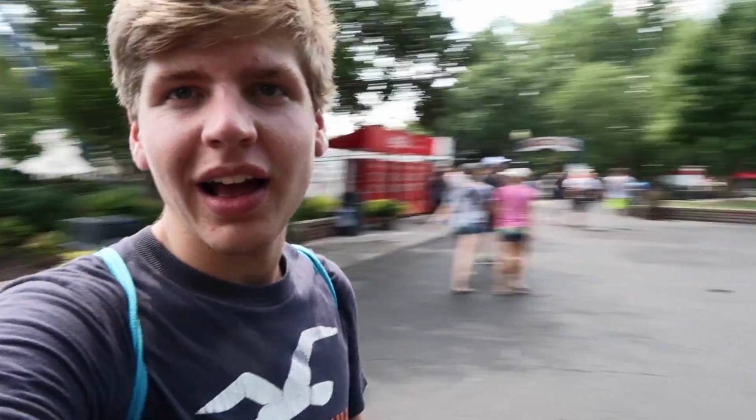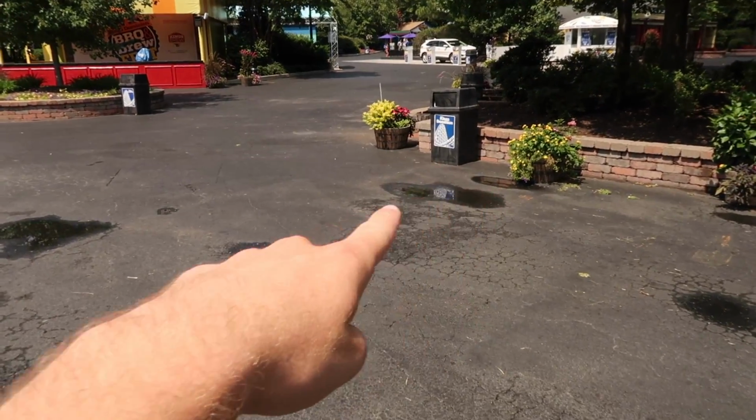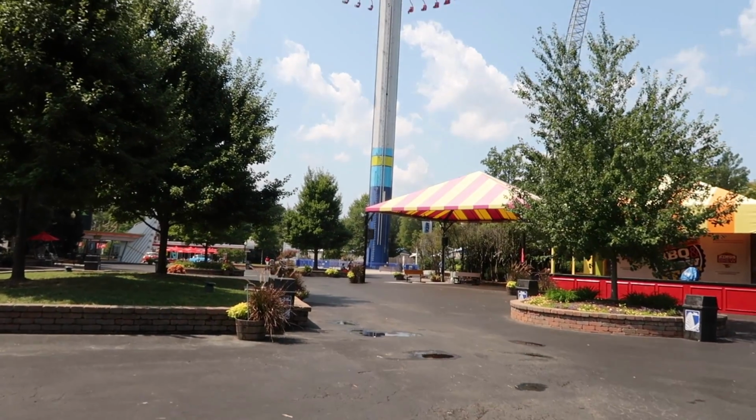Maybe it's just me, and maybe I'm used to Walt Disney World Parks and SeaWorld, but I'm looking at the overall park areas, and they could improve this park. Some of the areas are looking a little bad, especially all these puddles here and cracks in the pavement. I'm sure they could fix that at some point.